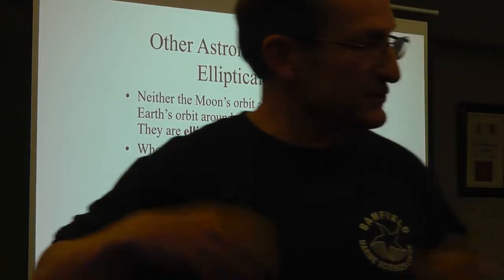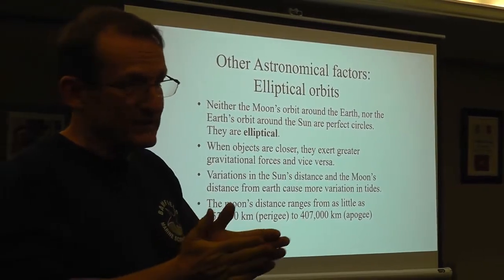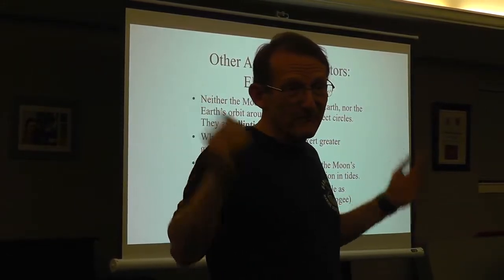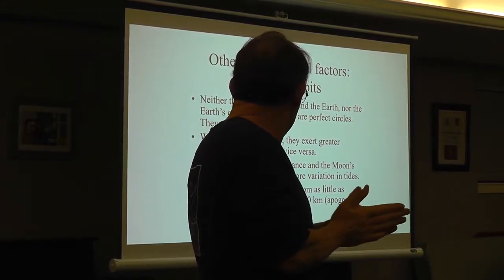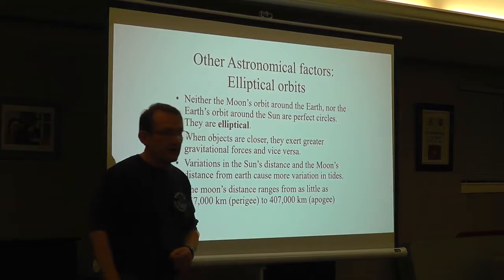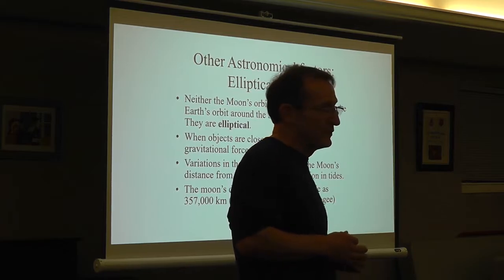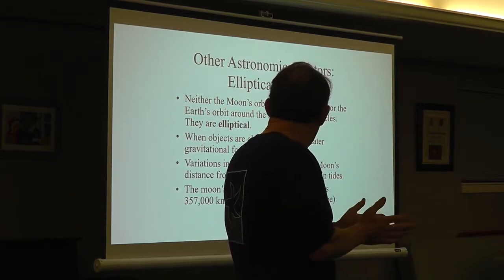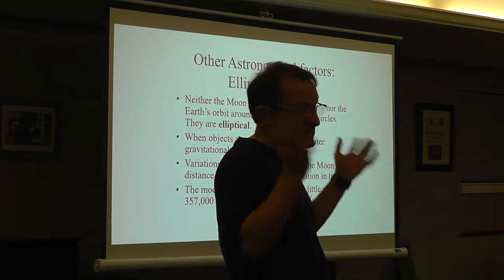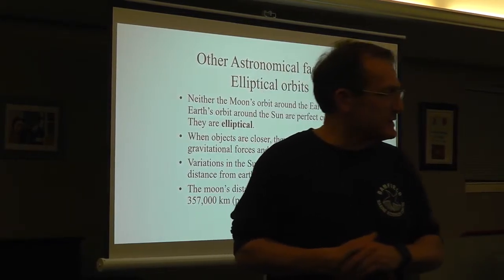So we've kind of explained two bulges, two tides every day, and springs and neaps. But the other thing that's weird is that the Earth's orbit around the sun and the moon's orbit around the Earth are not circular. They're elliptical, and they do vary quite a bit. The moon changes from just over 350,000 kilometers to over 400,000 kilometers, which is a pretty big change. And we call those perigee and apogee. You may have heard of those terms before. And what's going to happen when the moon is further away? Less force, exactly. So my next question is, when is the Earth closest to the sun?